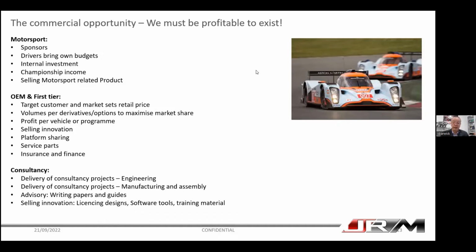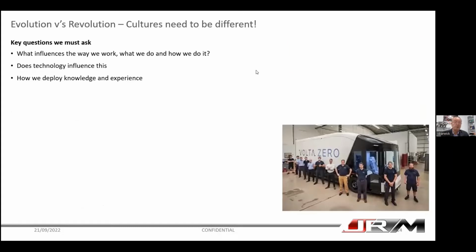It means that they're generating income almost when they're sleeping, certainly in selling innovation in terms of licensing, design, software, and training material. They are making money when they sleep. Cultures need to be different.